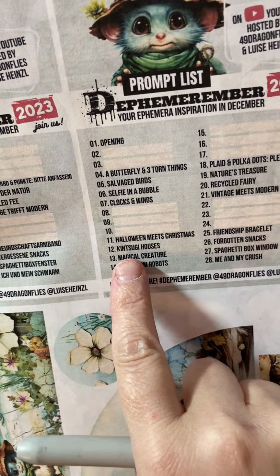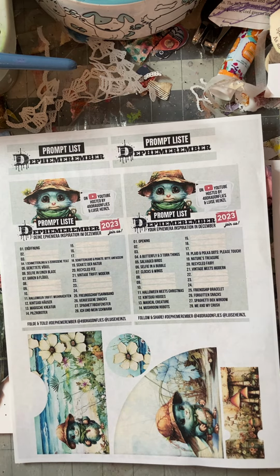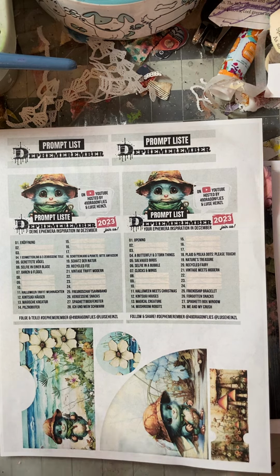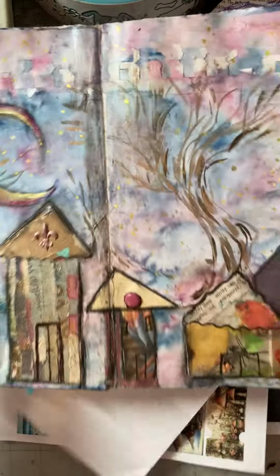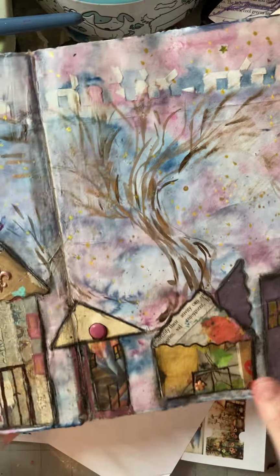Today we are on day 12 and we are doing kintsugi houses. And kintsugi is the Japanese, I believe, form of repairing pottery with gold or pewter, silver, that kind of thing. So, of course, we're working with paper, so that's what I was going to do. I like to build houses. See, I have houses. These are some of my houses. I like houses very much, and I'm still going to try to do houses, I think, with paper.